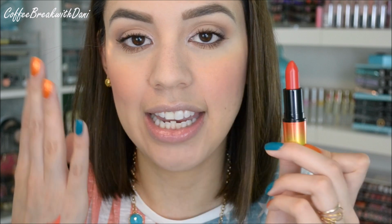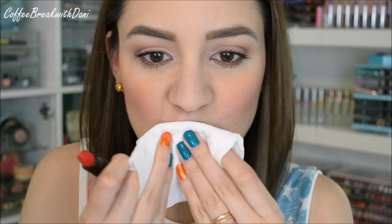And then the other one that I got is a satin, and it's called Steam Heat. This is a red. It's almost like a warm red. It looks a little bit like a Crayola crayon with a tiny bit of raspberry in it. Let's put it on. And I don't have any lip liner on, so I hope I don't make a big mess. We're gonna try this on together.